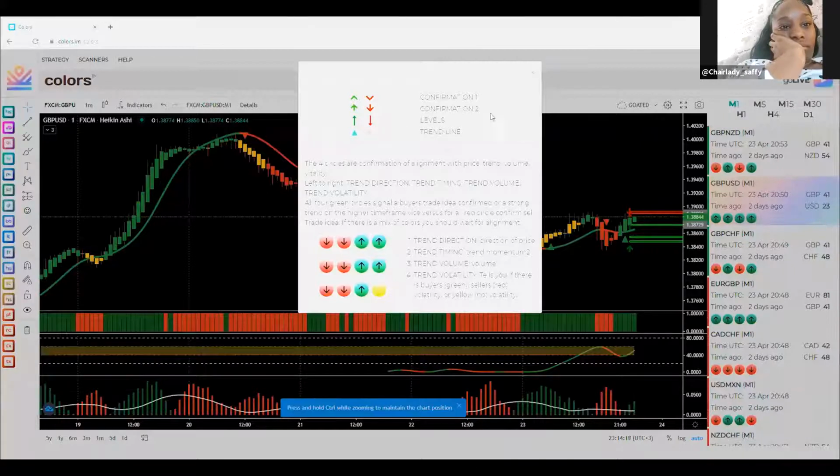So you can read over them and know that when you get these particular confirmations, they don't necessarily have to be in this order, but you'll get these type of confirmations and you want to have them all together once you take the trade, okay? And then you have levels. So it's basically telling you that there's some important levels coming up or that it's at, and then the trend. So the green will be letting you know that there's a buy trend, and the red will let you know if there's a sell trend with these triangles here.